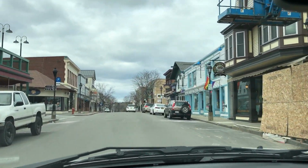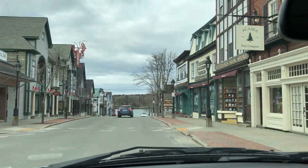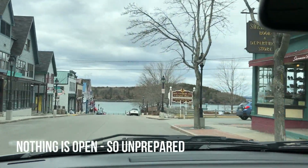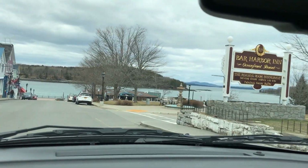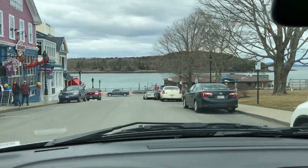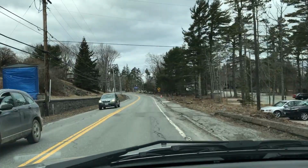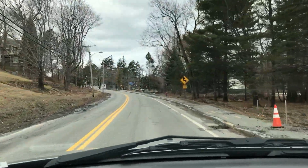Well, I just drove 4 hours to get to Bar Harbor. So, I guess I'm probably going to just turn around somewhere and drive back. This is the road out of Bar Harbor, heading toward Freeport, heading south again.